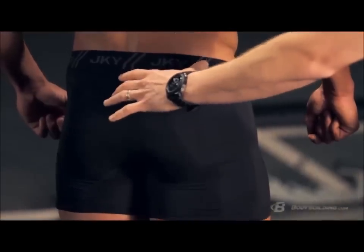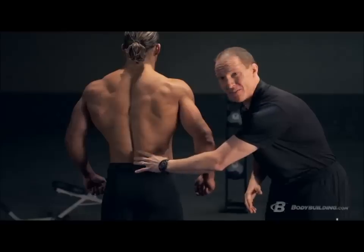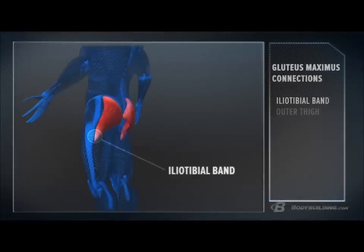Your glute max runs from your sacrum and your thoracolumbar fascia, which is essentially this big piece of connective tissue. And it comes down and attaches onto what's called your IT band or your iliotibial band, which is another big piece of connective tissue, and it runs down and crosses your knee joint. So that's one attachment. It also comes down and attaches onto the outer portion of your thigh. So when people are talking about glutes, most often they're talking about their glute max.